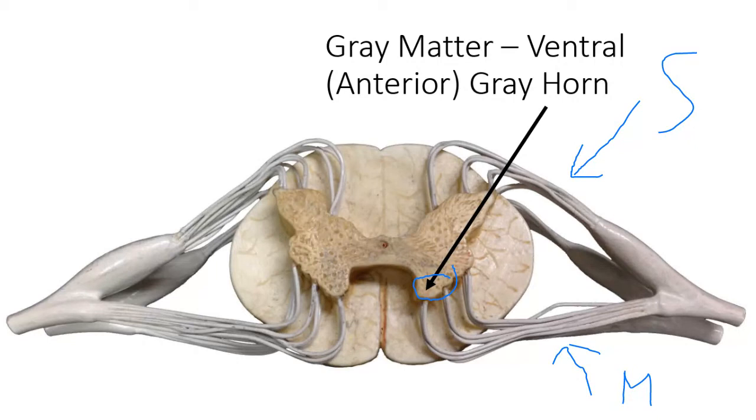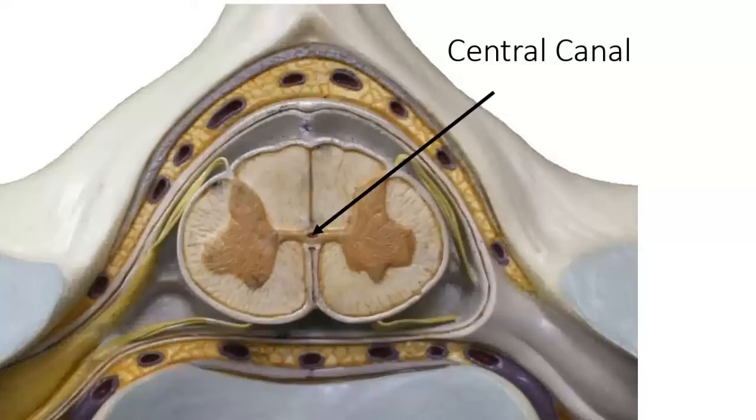All right. Then at the center of our gray matter, right in the middle there, you got a hole. That is our central canal. What's in the central canal? Remember? As you're labeling, what do you think? Cerebral spinal fluid. Great job.